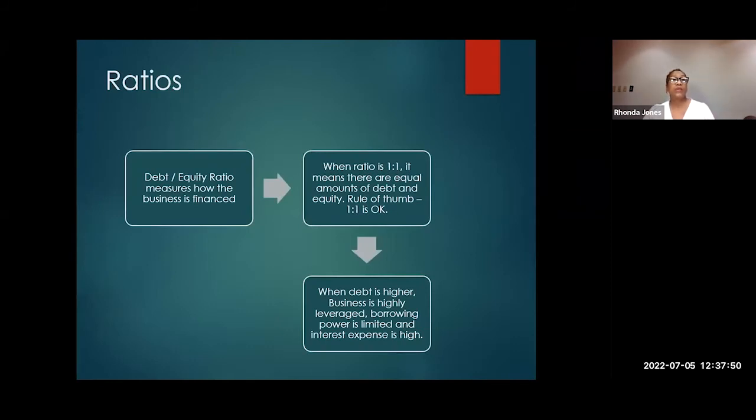Okay, so the debt to equity ratio measures how the business is financed. When a ratio is 1-to-1, it means that there are equal amounts of debt and equity. Rule of thumb, 1-to-1 is okay. So we have to see whether or not your debt can be paid with the dollars that you are generating. So the debt to equity ratio is a good one to use. When the debt is higher, the business is highly leveraged, borrowing power is limited, and interest expense is high. So if for every dollar you make, you have $1 to pay your debt, that's acceptable.